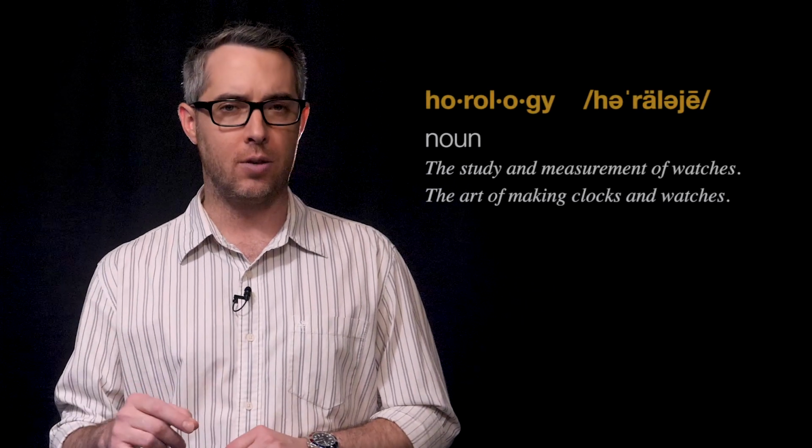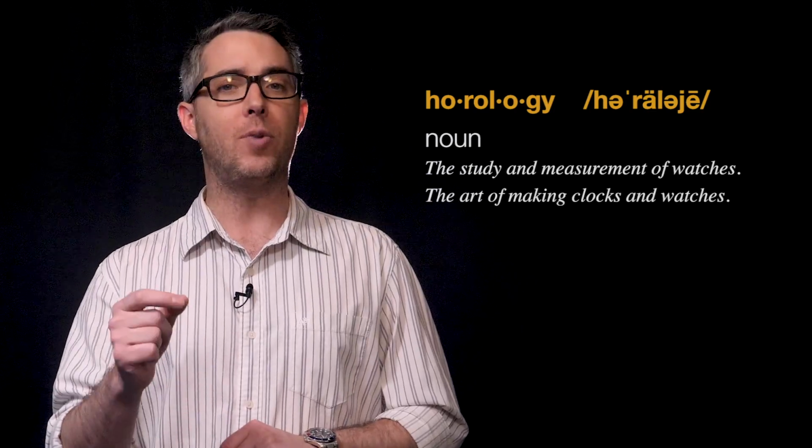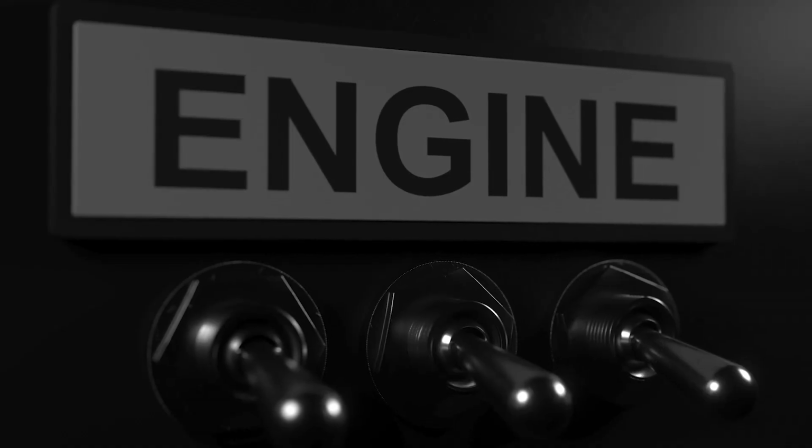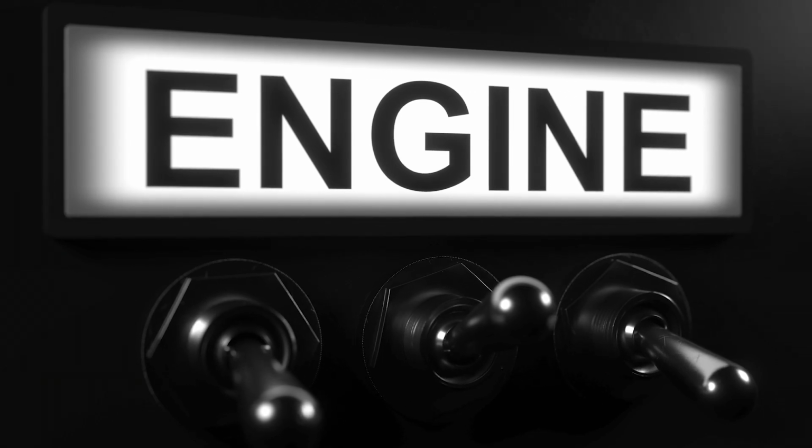So in horology, which is the study of watches, a movement is also known as a caliber, and it's the mechanism of a watch, aka it's the engine of the watch that allows it to function properly.